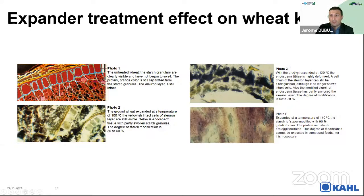In the third picture, we have a treatment at 120 degrees, where the starch will be modified at approximately 60 to 70%. And in the last picture, this is very highly modified starch at 90% or above. So we can see that all the protein is open for better digestibility.